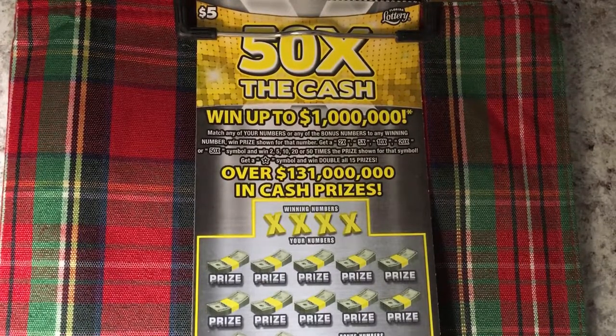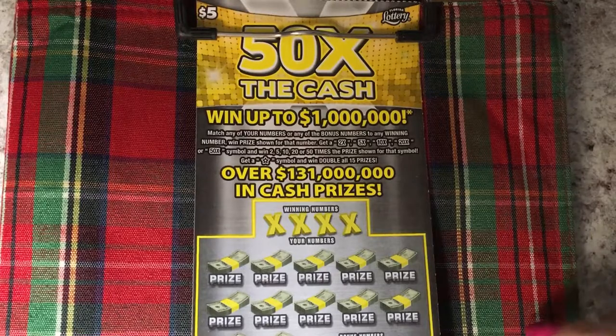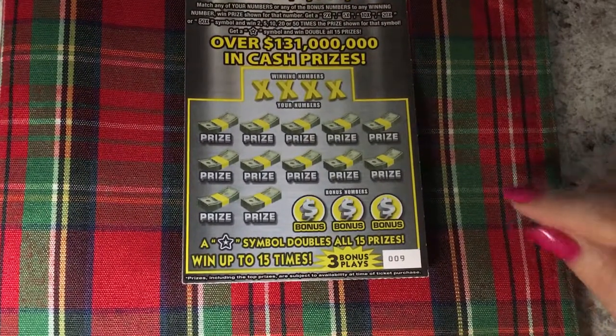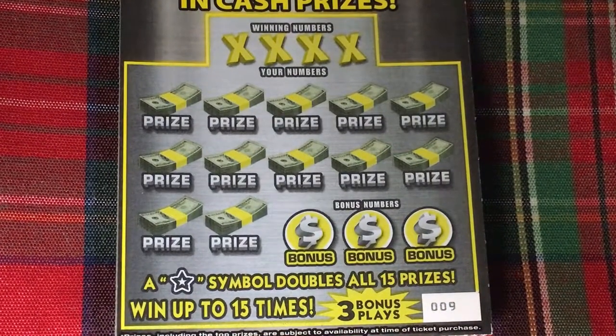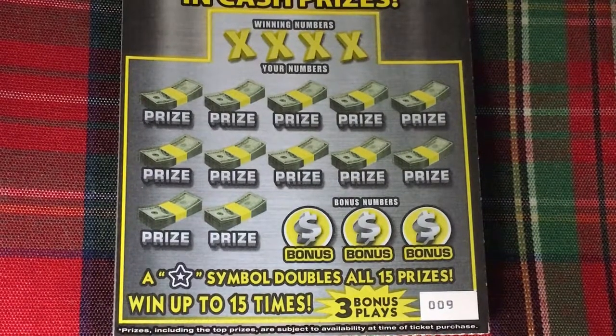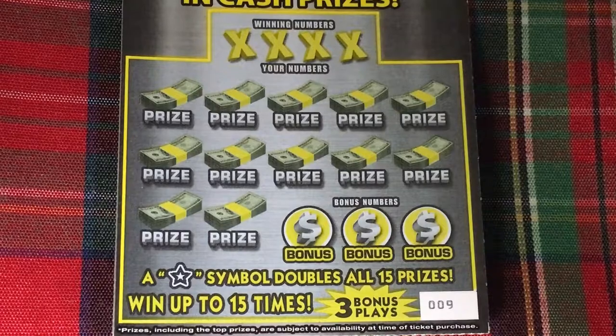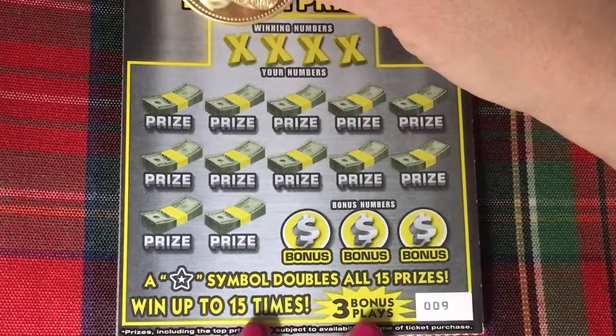Oh my goodness, what do I have on the clipboard today? It looks like I have 50 times the cash. Let's scratch. I would like to find a big winner. It's just crazy to think that you could win $1 million on this ticket. It's only a $5 ticket. Okay, here we go.